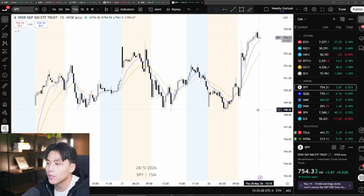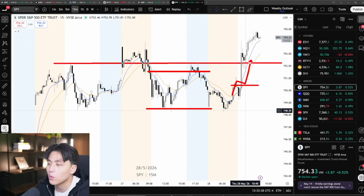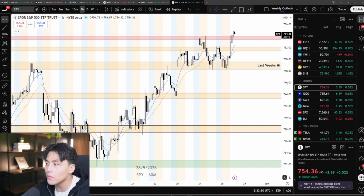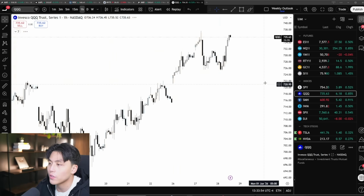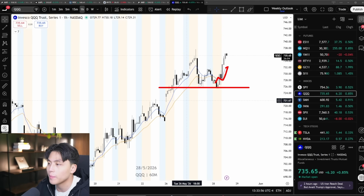SPY, similar kind of thesis here, in between its previous day's range right off the bat. Once we got back above that 5-minute range high, we're looking for continuation higher, right? The game plan really was the hold of our last week's lows. Maintain above this level, maintain a bullish bias in the markets. For the Qs, maintain above our 724, maintain a bullish bias in the markets.